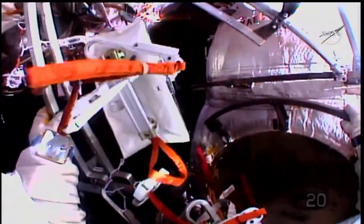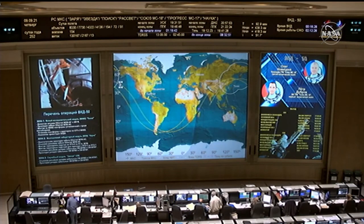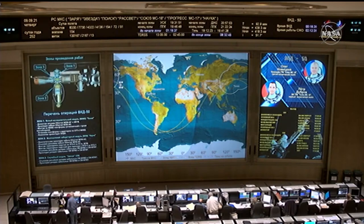Taking photographs. We're still having the spotty connection with our video. We'll look for that to lock up solidly in the next couple of minutes, but getting the first views from the helmet cameras. It looks like we did have a bit of an audible with the numbers, and you're going to see the number 20 in the bottom right corner of the helmet cam on Oleg Novitsky. He's wearing the spacesuit with the red stripes in his EV1 today. And then Pyotr Dubrov, we'll look for his helmet camera. That'll have the number 22 in the bottom corner.